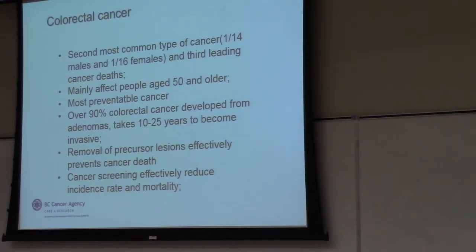And so we also look at colorectal cancers with our technology. Why do we want to study colorectal cancers? It is the second most common type of cancer, and it mainly affects patients 50 years and older. It's the most preventable cancer because it takes 10 to 25 years to develop from precursor lesions like adenoma to become an invasive carcinoma. The removal of these precursor lesions can effectively prevent cancer progression. And I believe most of the provinces in Canada have already installed cancer screening programs that are able to detect cancer even earlier.